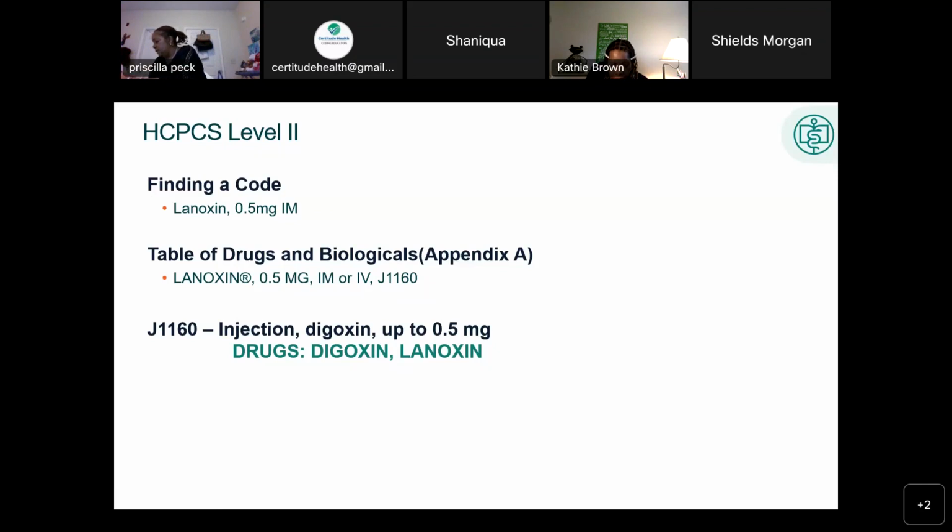Lanoxin. And if you need help finding it, it's on page 439. So looking at Lanoxin, and we can explore the table a little bit too.